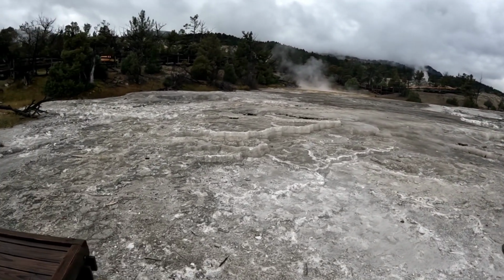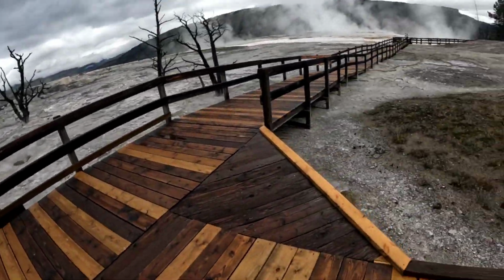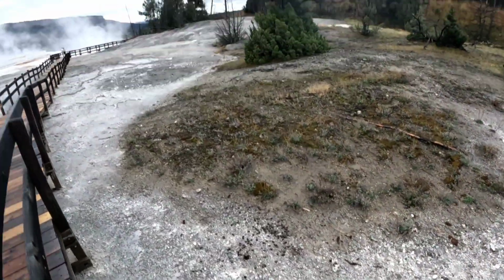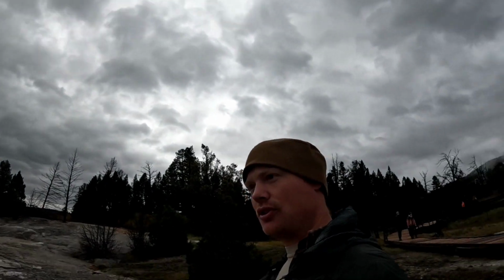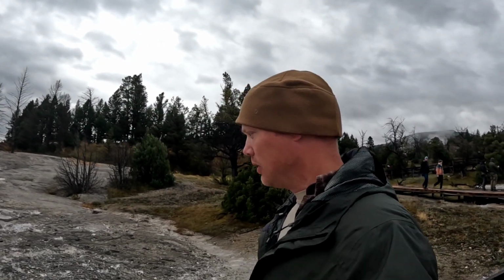Maybe after a long time, through germination and fertilization, we'll end up going from these dead preserved trees to a lush, vibrant coniferous forest.